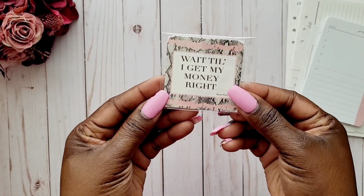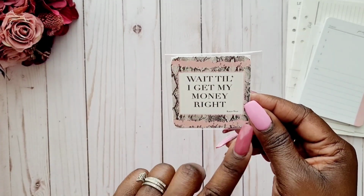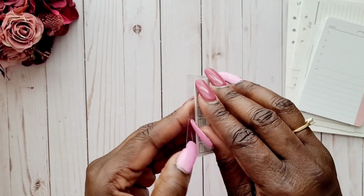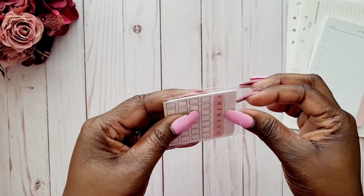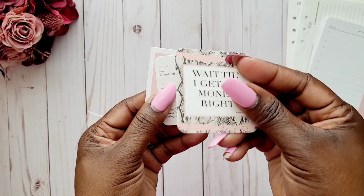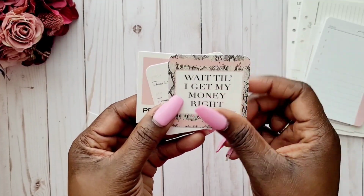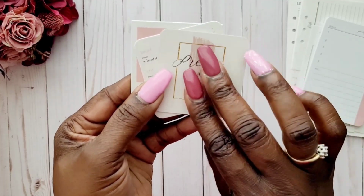All right, so I did get some planner cards, and you'll see why I got the planner cards. I love this one. This comes in a set of 3, and I like this one because it has a quote on here that says, "Wait till I get my money right," by Kanye West. And you guys, if you know Kanye West, you know Kanye West. But I love this one because I just think it's super cute. And then on the back says, Pretty Planner Co.